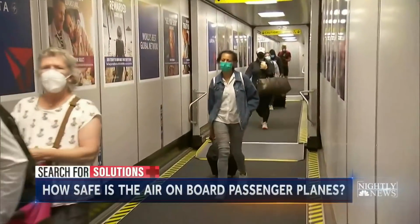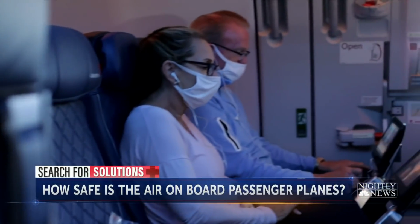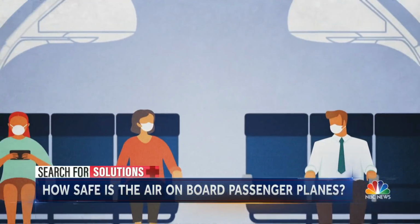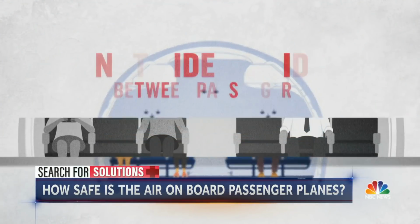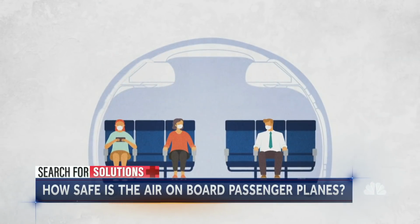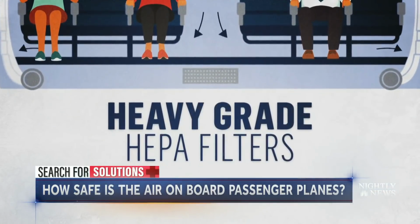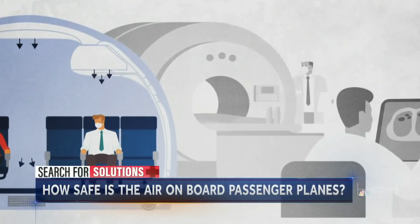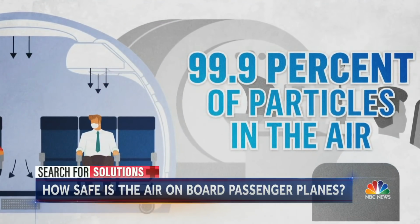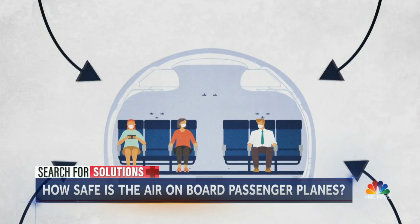As more people get back on board with air travel, so many are wondering how safe is the air inside the plane. Here's how it works. Inside the cabin, air flows from top to bottom, not side to side between passengers, meaning it comes in from the vents above and is sucked out through vents in the floor. It's run through heavy-grade HEPA filters, similar to those used in hospitals, which pull out more than 99% of particles. That filtered air is mixed with fresh air from outside.